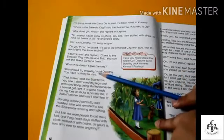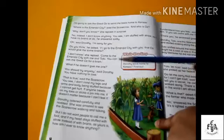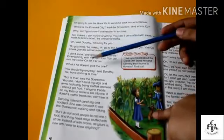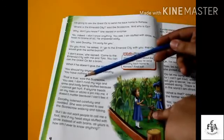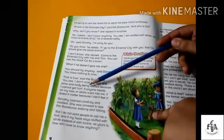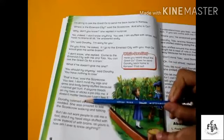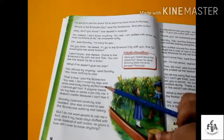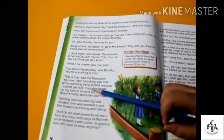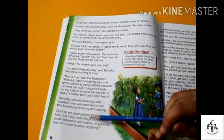"You should try anyway," said Dorothy. "You have nothing to lose." Now the girl is telling him that he must try, he must come with her, and he has nothing to lose as he is not a human being, he is only stuffed with straw. "That is true," said the Scarecrow. "You see, I don't mind my legs and arms and body being stuffed because I cannot get hurt. If anyone treads on my toes or sticks a pin into me, it doesn't matter because I can't feel it." Now the Scarecrow said that she is telling the truth, that he has nothing to lose as he is only stuffed with straw and doesn't get hurt.